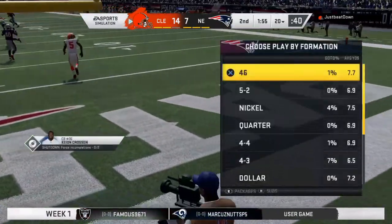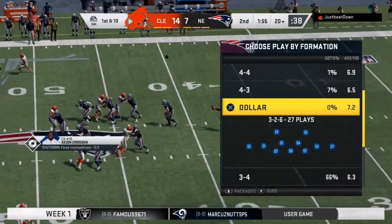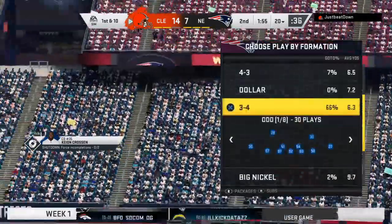And that is much too long. That's into the end zone for a touchback. Let's go. At their own 20-yard line.